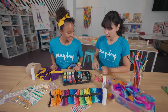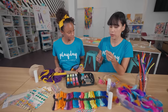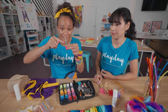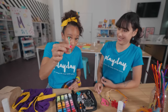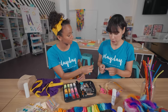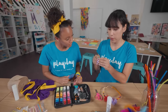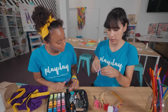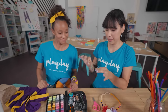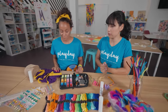Got it. Perfect. So to thread the needle, we're going to pass the yarn or thread through the eye of the needle. Oh, I bet the eye is right here on top. That is correct. See that opening? Ooh, that looks kind of difficult. So don't worry, I have a trick for it. Okay. You can fold your yarn, so that way it's easier to pass through the needle.